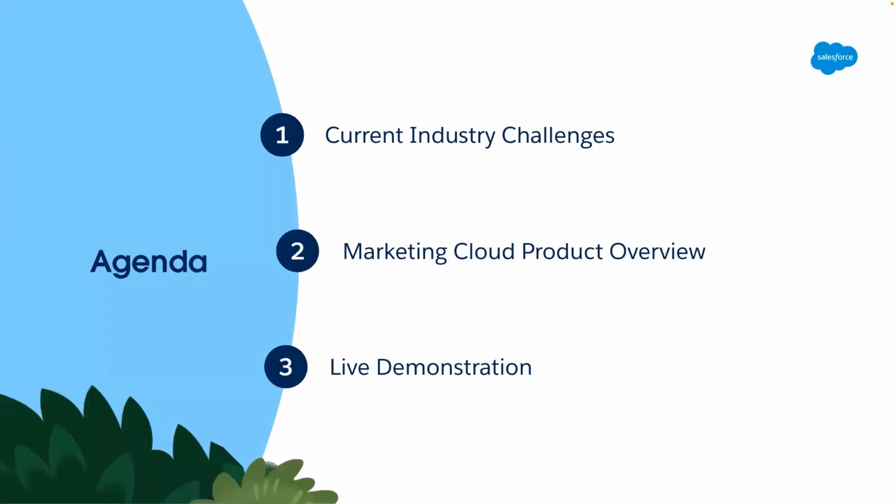All right, so today's agenda, we're going to talk a little bit about some of the current industry challenges, some things that organizations are seeing as they are trying to manage this digital change and making the big jump from all of the snail mail to digital communications and really experiencing the different issues that are coming up from that.